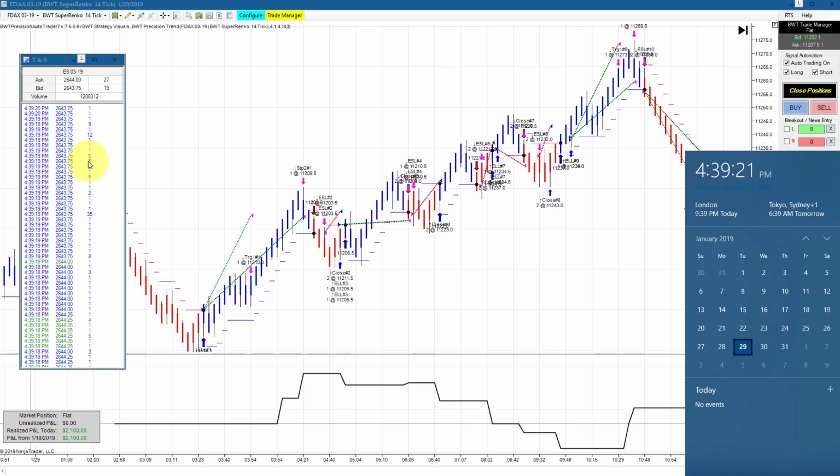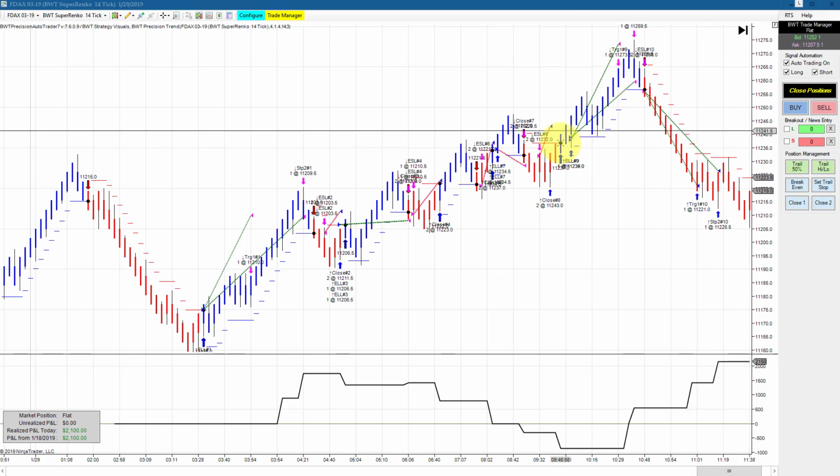You can see the post-session trading going off in the time and sales at 4:39, with the E-mini S&P trading at 2644 approximately. A pretty decent day for the auto trader.